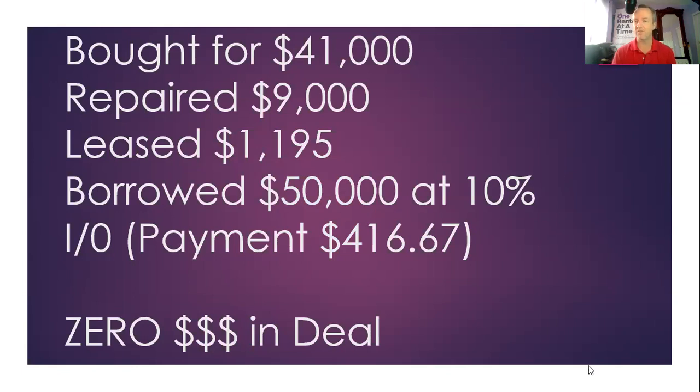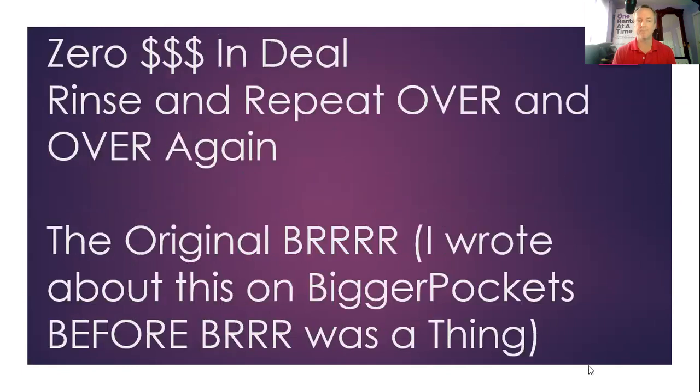This is what happened, and we still own this house today. So again, why did this work? Well, we had $0 in the deal, which allowed us to do this over and over and over again. This took us about 45 days, from the day we closed to the day we refinanced the $50,000.